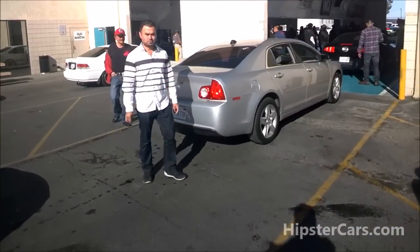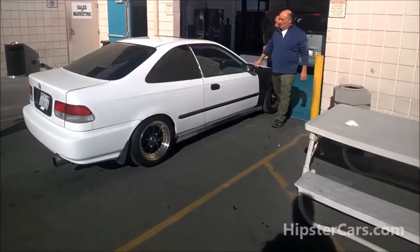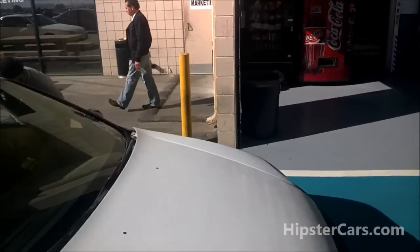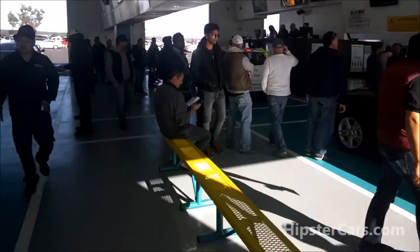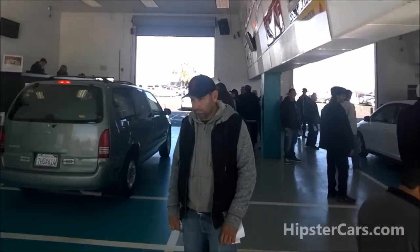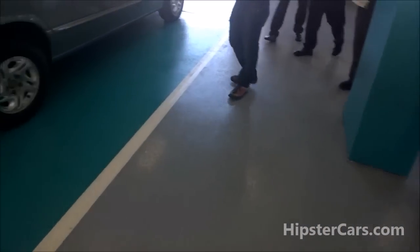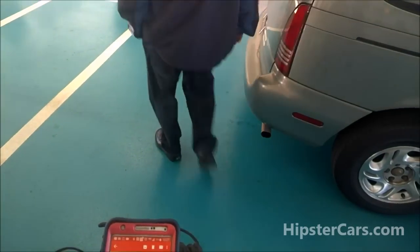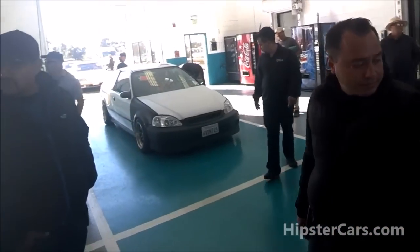Actually, I'll watch this little piece of junk go through on the way out. If you want some little Honda piece of junk, here you go, man. I'll get you a deal. There's $200,000 on this. Nice, clean, rust-free body. My turbo wagon is two cars away.